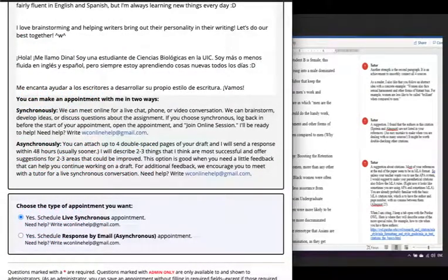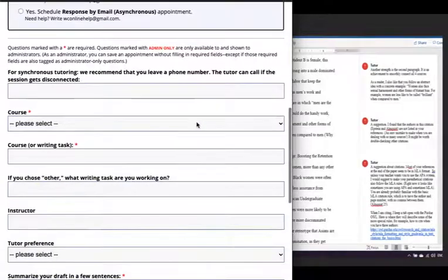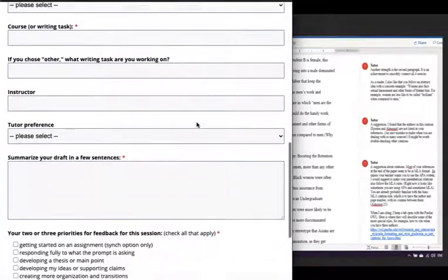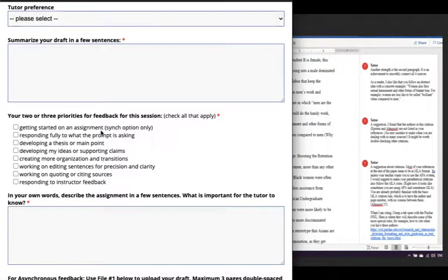If you forget what I just said or want more details, it's also spelled out for you here where you make your appointment as well. You choose the type of appointment that you want, fill out the information about your course and your paper, and then choose some priorities for your feedback for the session. Remember, this is your session.